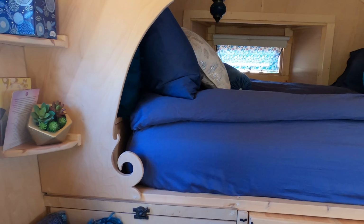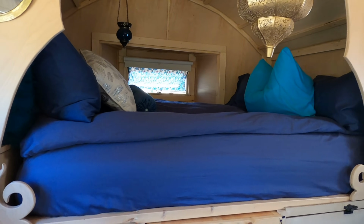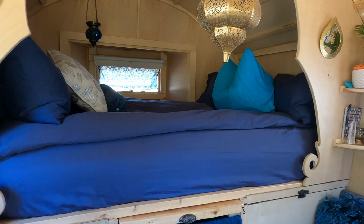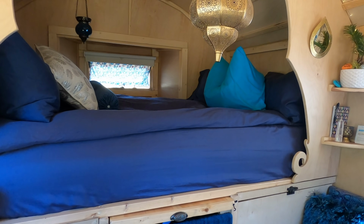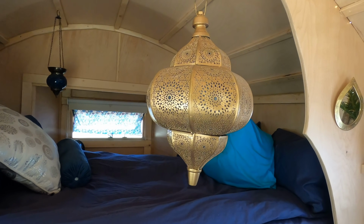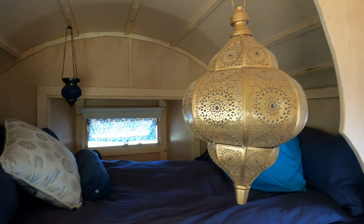This is my bed area, my sleeping loft. It's a full-size bed. It is a memory foam mattress. It's super comfortable. This lamp I ordered from India.